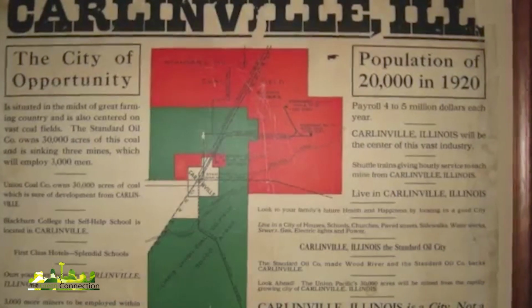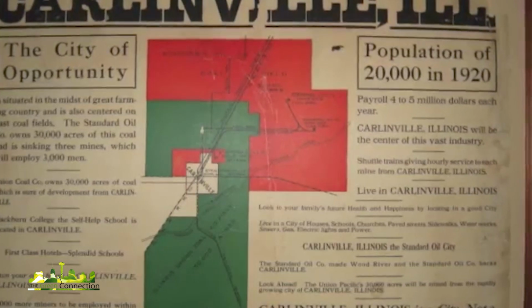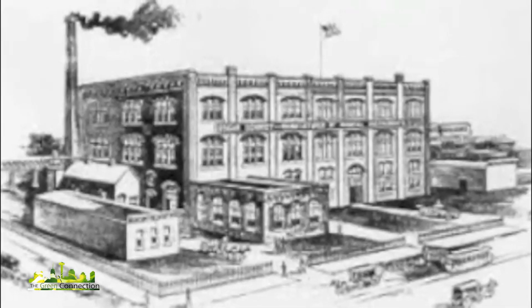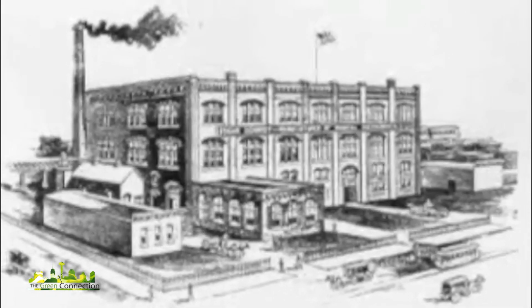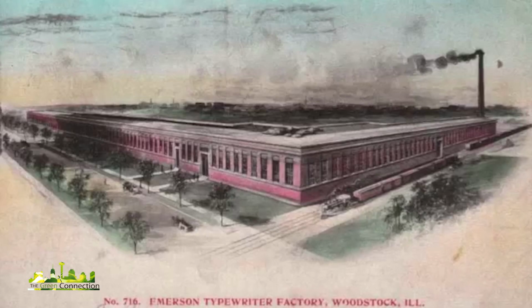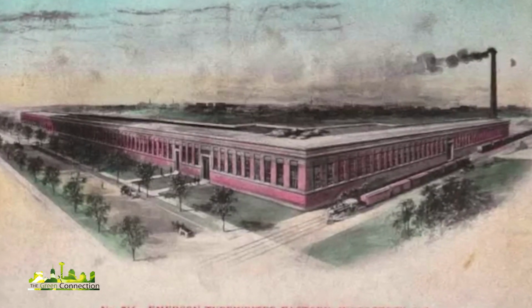houses for their workers to buy to make it easy for them to move and work in Standard Oil's coal mine. Hundreds of other companies were taking advantage of the new roads that supported the exploding car industry and moved out of Chicago. The Chicago suburbs began to grow quickly, and the people moving there needed homes.